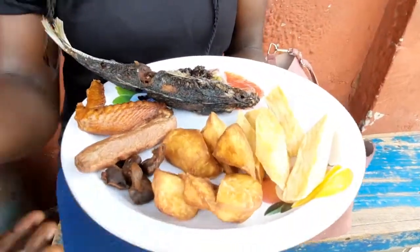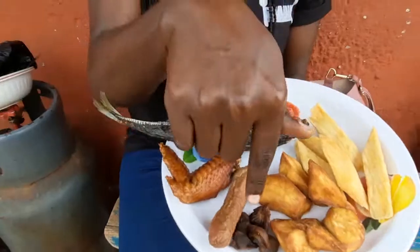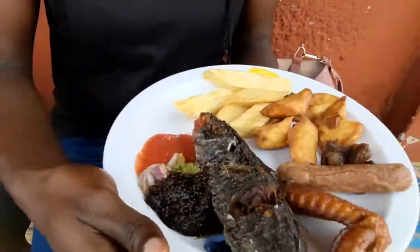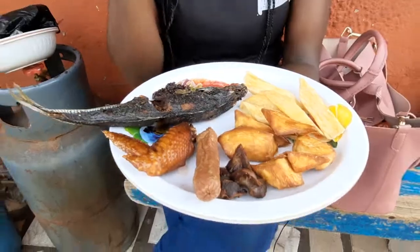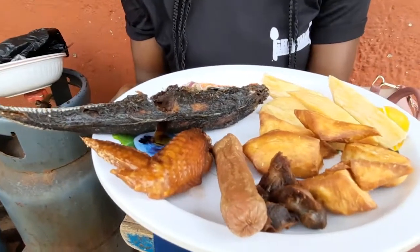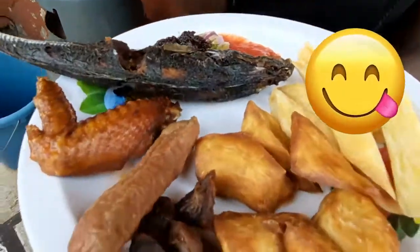Guys, you are all invited to my fried yam and fried potatoes with my gizzard, my sausage, my chicken wing, and my fish. Take a look at this, guys. The red sauce, it looks so attractive. It's Naomi's kitchen. Everything I have here costs 9 Ghana cedis, which is less than $2. So in Ghana, you can get an afternoon meal for less than $2. You are all invited. Come along and let's eat this together.